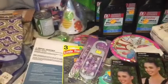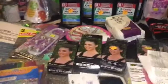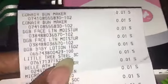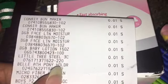I'm more excited about the curtain rods, the curtains, and the transmission fluid. I don't know why, but it's just random stuff that I found. A little bit of everything. So let me show you my receipt from one store. If you guys want to pause it to get any UPC numbers, you see the bun makers, the 2 at the top, a penny.